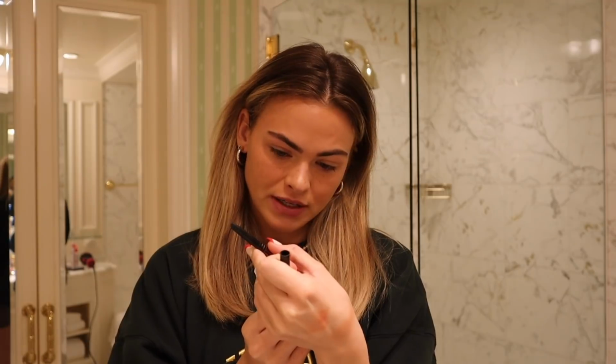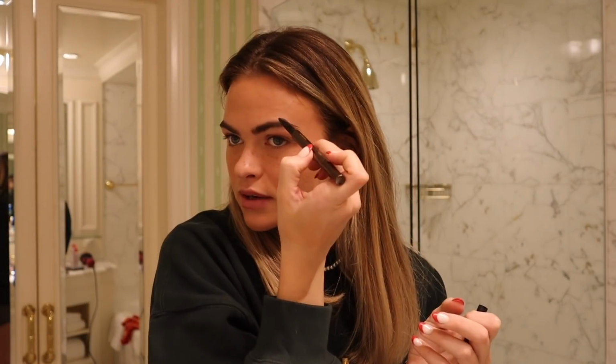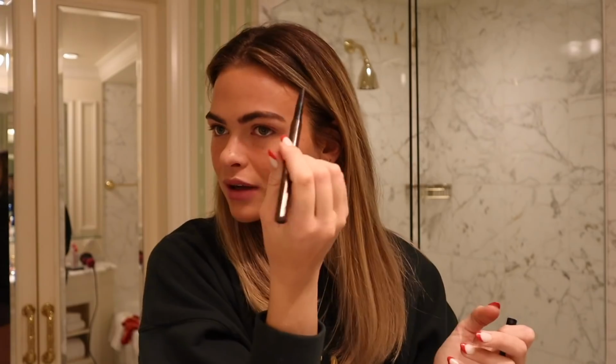Then I use my Hourglass Arch Brow Sculpting Pencil in Dark Brunette, and I will shape the ends of my eyebrows because we all know my eyebrows look very different from each other. One of them is like whoop, and the other one's like ding. So they're still different, but that's what I like to do.